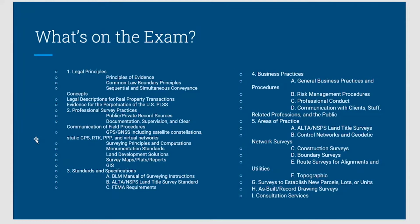And then, like I said, what's covered on the exam? The exam is going to go over a variety of different things. We've got legal principles, professional survey practices, standards and specifications, business practices, and areas of practice. And within those, we've got the different categories that they will touch base on.